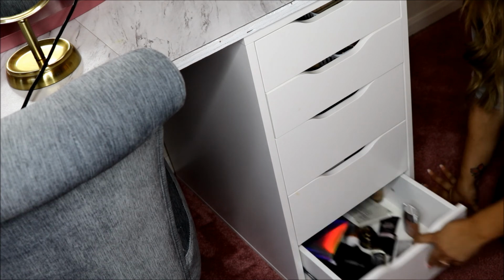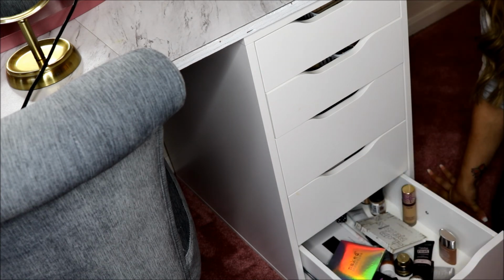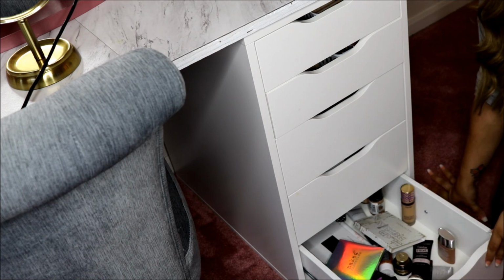And then in this bottom drawer, these are just all makeup items that I'm decluttering. This is all stuff that I don't really use that often and I am getting rid of or giving away.